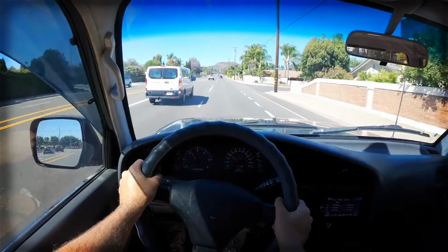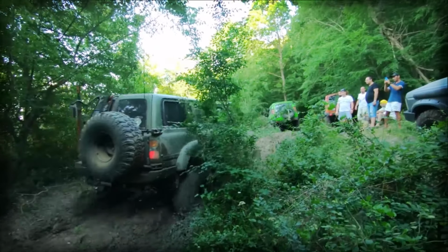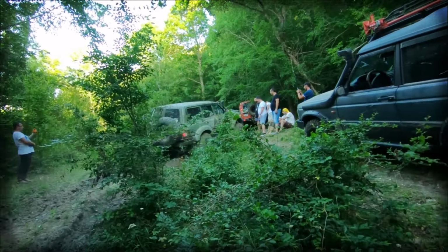The J80 series moved beyond the part-time 4-wheel drive system of previous Land Cruisers, adopting a full-time system with a viscous coupling center differential. Safety features like the anti-lock braking system and airbags became part of the package.